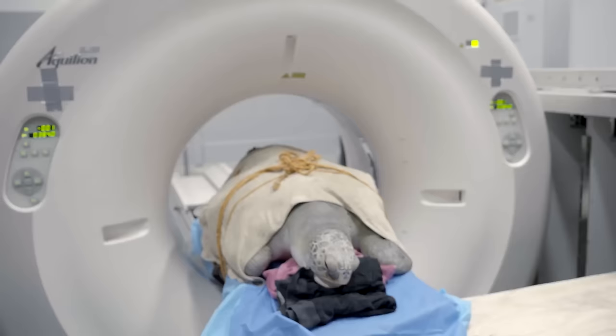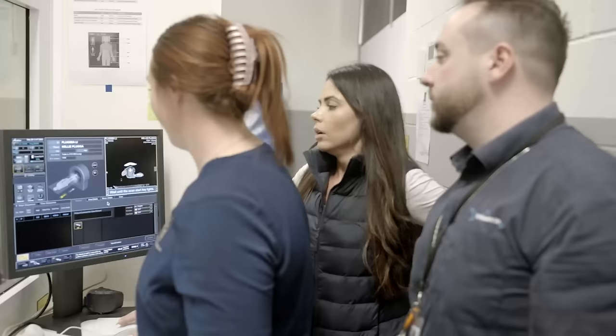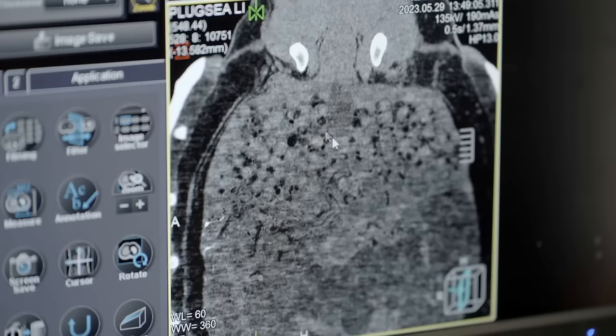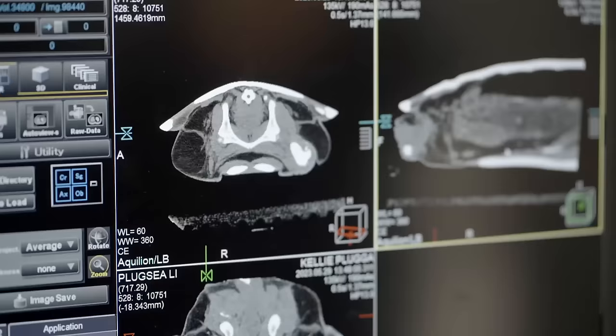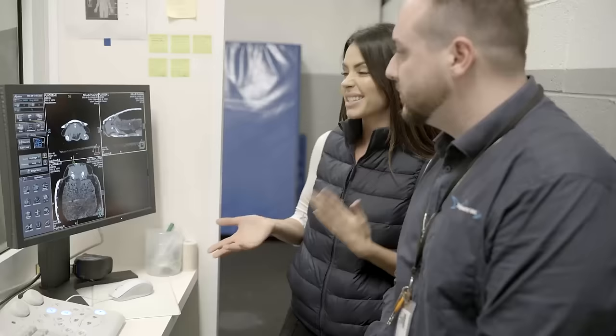Finally, the images that will show whether Plugger needs help to deliver the eggs growing inside her are ready to look at. You can see the follicles here, quite a few, probably a good 100 or so. Wow, so there's a lot. But from what I'm seeing, they don't look fully developed eggs. Yeah, I'd agree with that. They're nearly there. I think she just needs a bit more time. Just some more egg growing. Okay, this is good news for now.